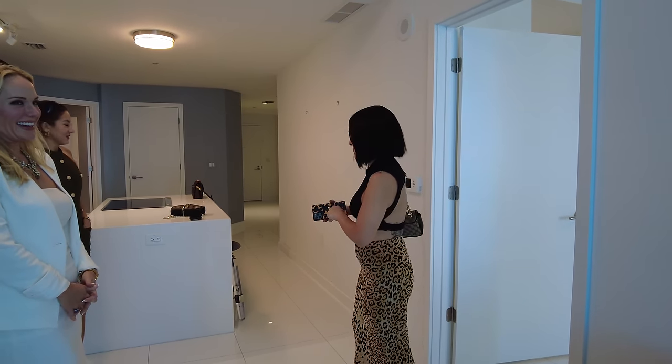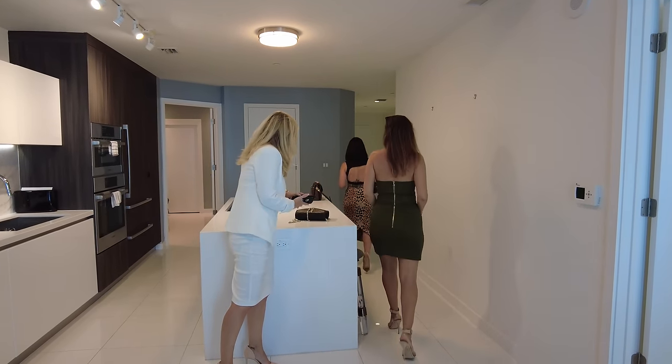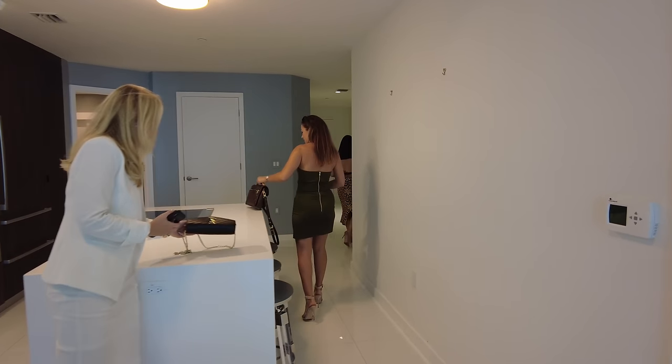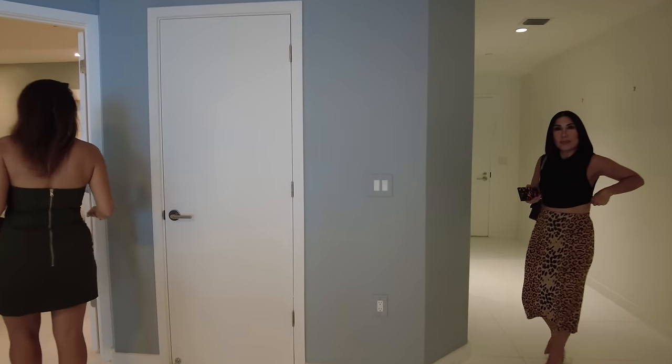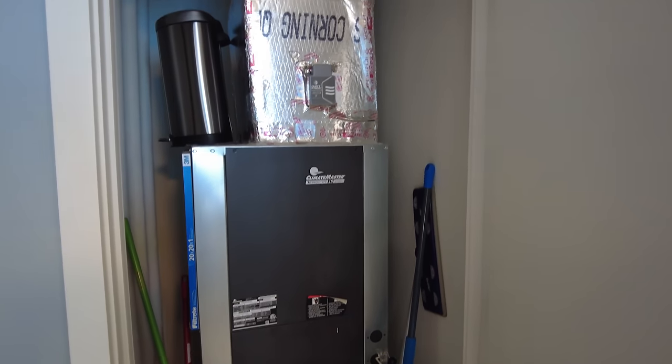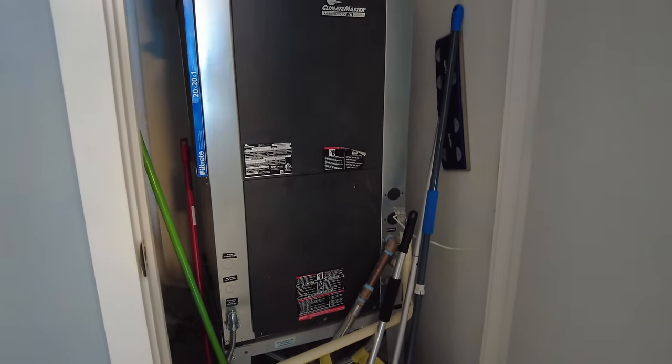So, this is the one bedroom. You ready to see the amenities? Let's see it. Okay. This unit absolutely blew me away. Oh, I didn't see this over here. Is this another closet? Oh, that's the AC. Yeah, HVAC handler. Nothing sexy. Well, you need it. Without it, it wouldn't be a good situation. That's for sure.